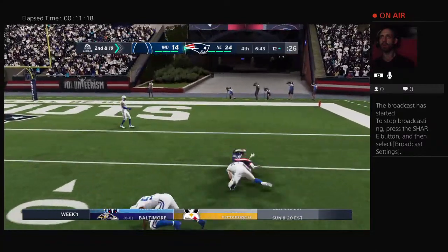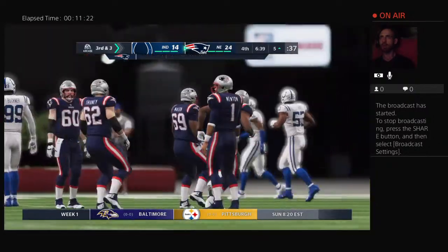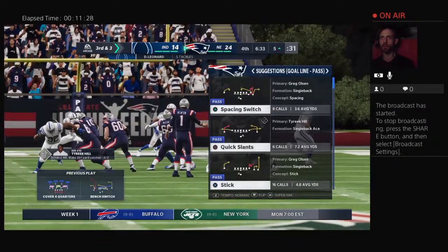That's complete right around the 8. And able to break one tackle, but then quickly brought down. But a nice little gain. They get 7 out of that, so they're left with a 3rd and 3.